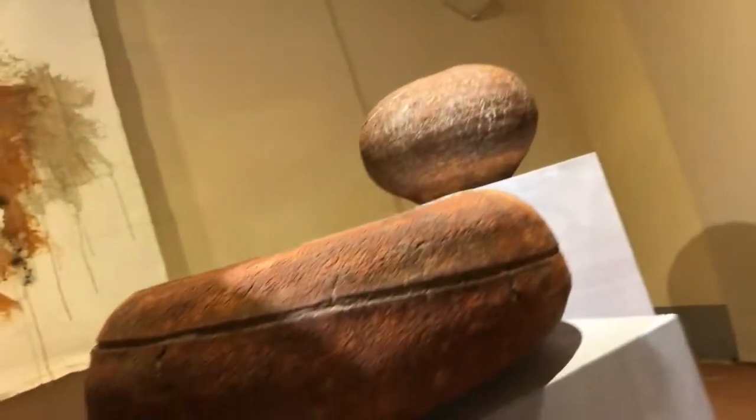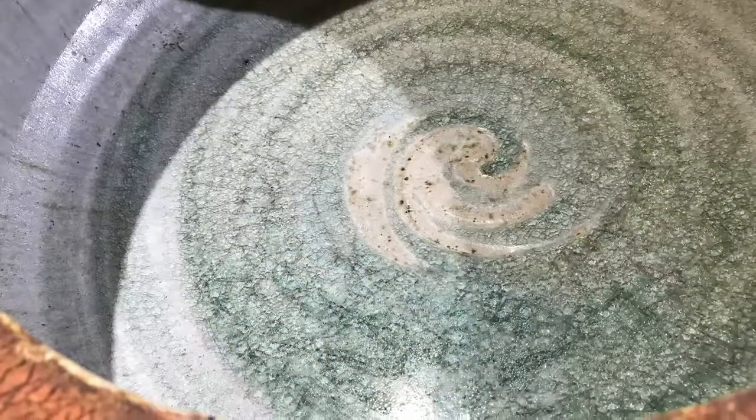There's some more pots here. Gorgeous. Just look at the inside of this one. Almost looks like a raku effect. I suspect he fires in sawdust or something like that.